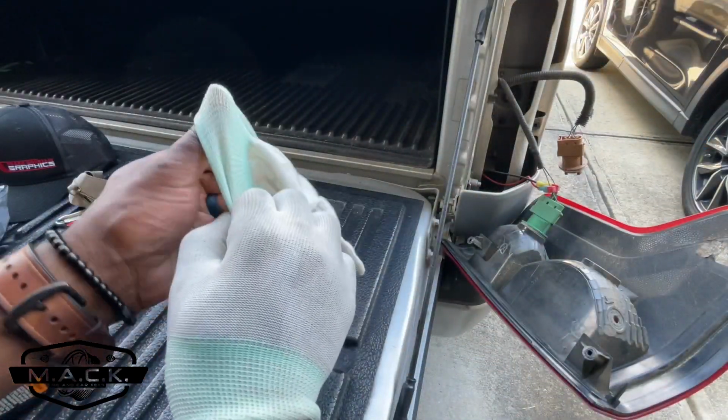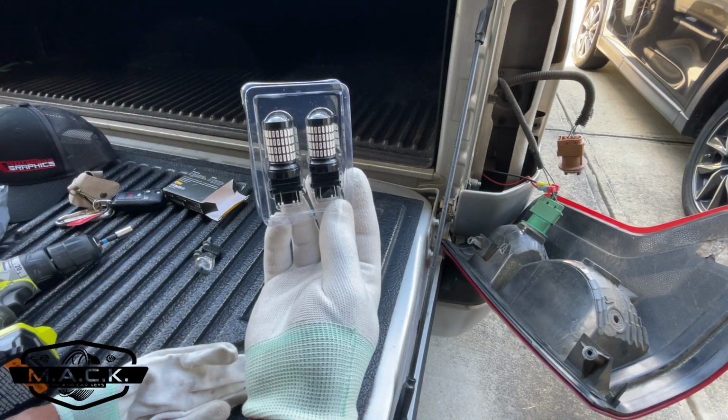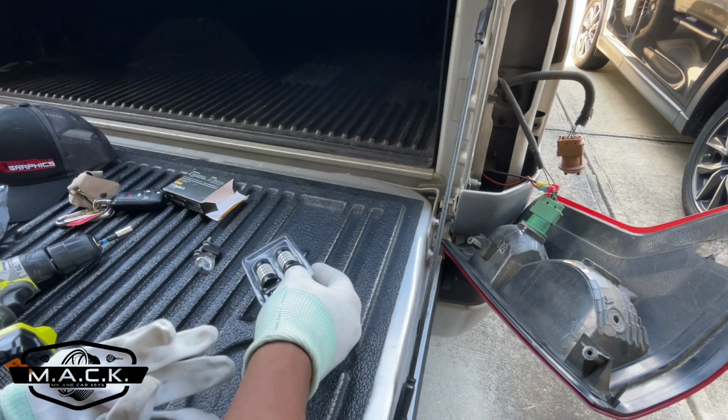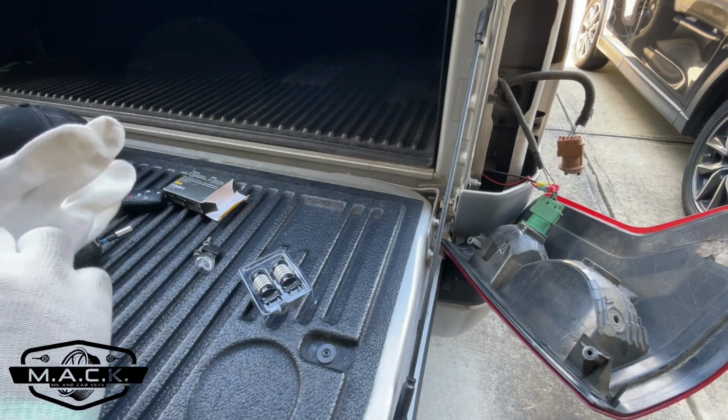So to install our LED bulbs, we're going to use gloves. Always use gloves. You do not want to touch any of this because it's going to leave prints on them and they will not shine as bright as they normally would. It also causes them to burn out a little quicker. So always use gloves.